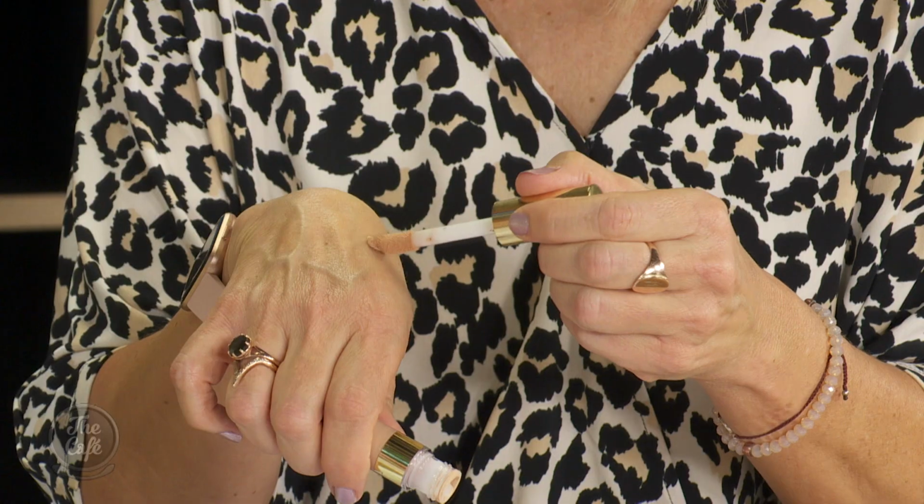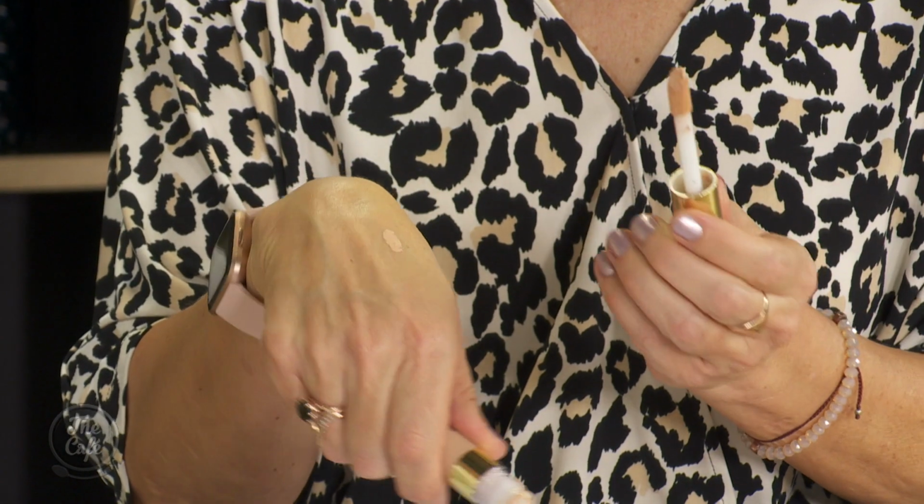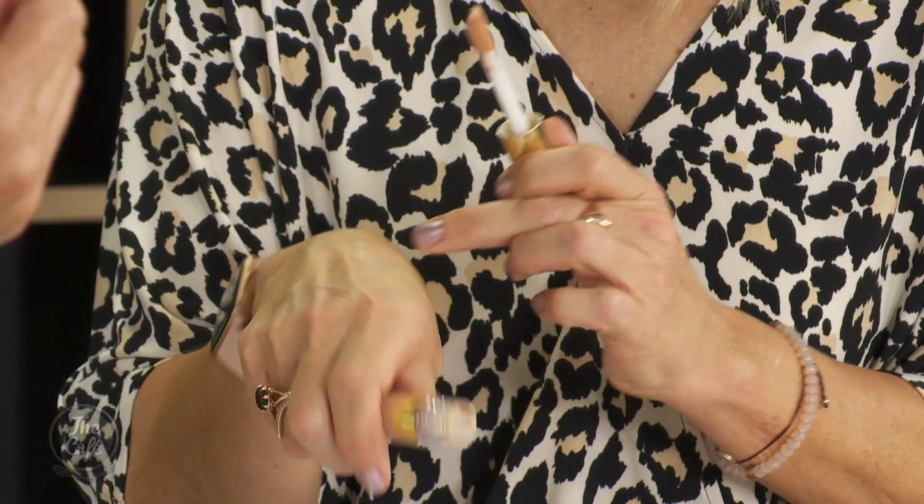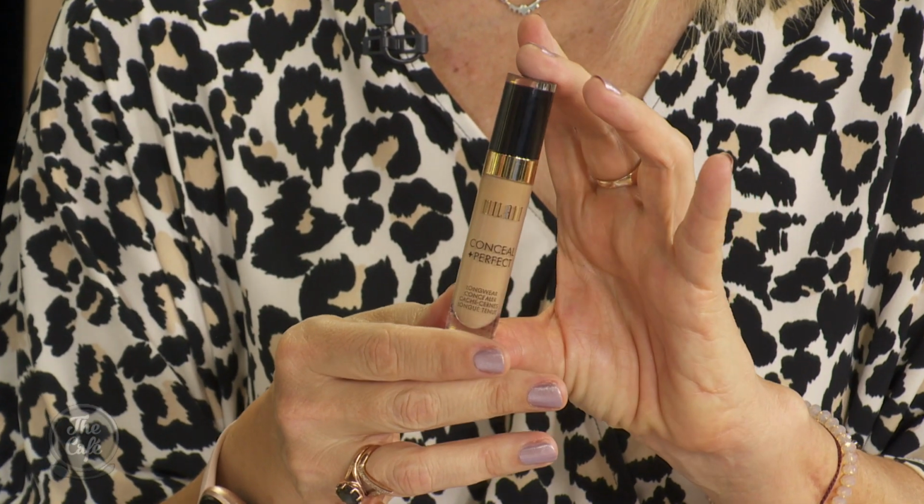Another cheeky beauty buy that I had to bring in is Milani. It's a cosmetic range. They have a prep and sort of concealer. It's called Conceal and Perfect, and this is a great little beauty buy, really affordable, and I use that as my foundation and concealer all in one. So that's another little tip. What, you just dab it on your face? Just where you need it and buff in with a brush.